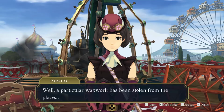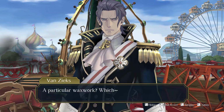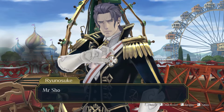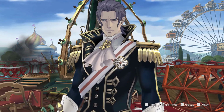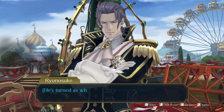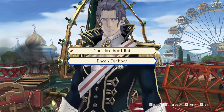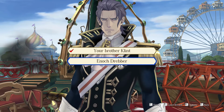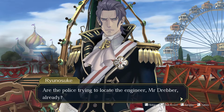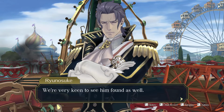Well, a particular waxwork has been stolen from the place, and held for ransom. A particular waxwork? Which... Wait, you mean... Yes, it's the professor. Mr. Sholmes is investigating the case as we speak. I was unaware of that. He's turned as white as a sheet. Because there's actually a body in it. Enoch Drebber. Actually, are the police trying to locate the engineer, Mr. Drebber, already? Surely that goes without saying. We're very keen to see him found as well.